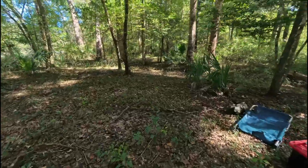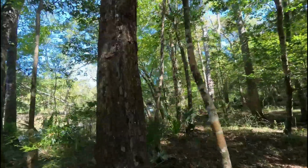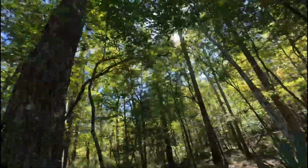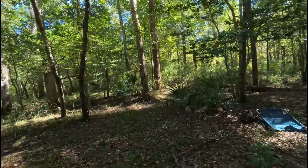Some other stuff to think about is trees that are dead. As you can see, this tree's dead, and this tree over here is dead, and there's some trees on the bank that are leaning from erosion of the river.